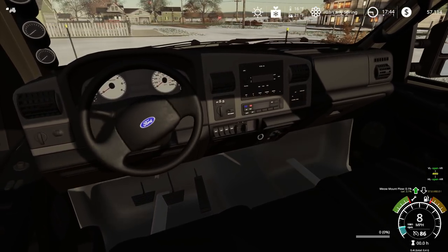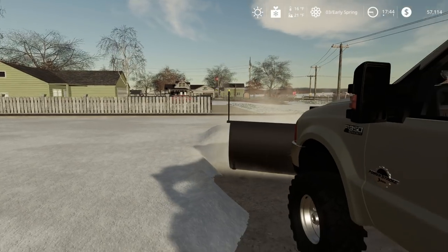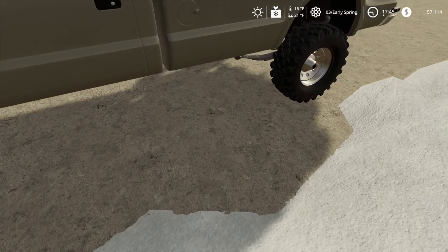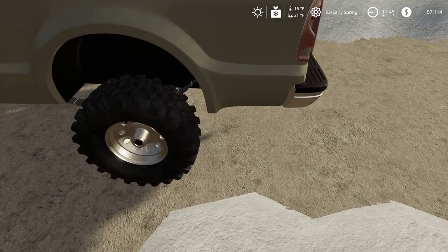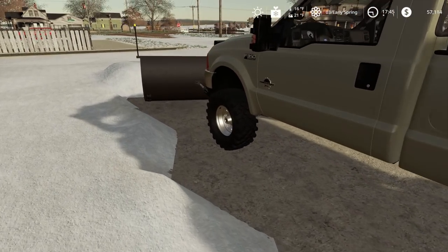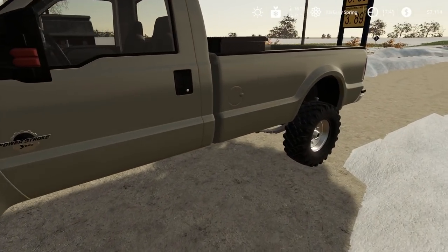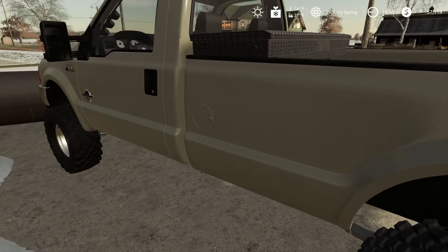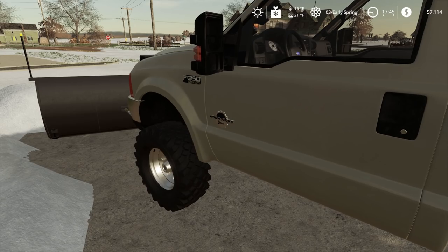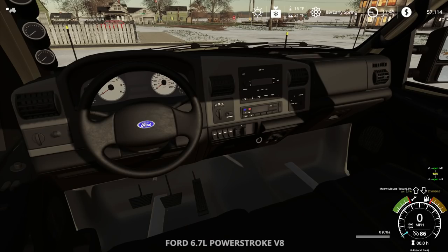I lose all steering. I do have some pretty good tires for snow removal here, so they definitely got some traction. The only thing is when they get in deep snow, they kind of get a little bit slippery and sloshy. But they're pretty good. This is a Power Stroke 7.3, one ton truck. It definitely has the weight to push behind this snow plow.